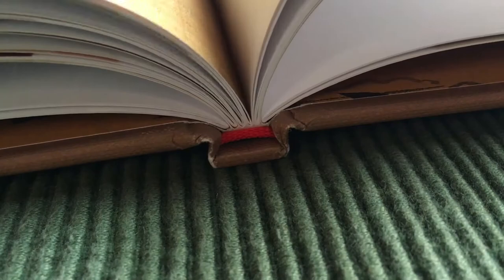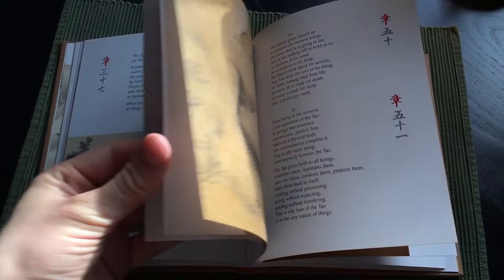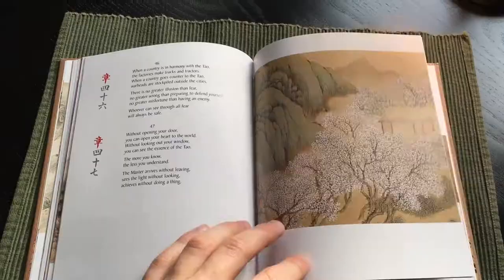And this book is sewn with a red headband, and the spine is flat. I think this book opens up fairly well, considering its size. It's just a bit over 100 pages long, so that is good.